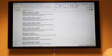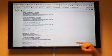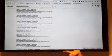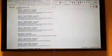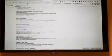Now, what I'm going to focus on today is, I think we've mentioned it before, but some people might not be aware of it, doing this in Google. So what you want to do is you want to go to Google and you want to search site, and then put in your domain name. Because what this does is this brings back basically every page that Google has indexed for your website.